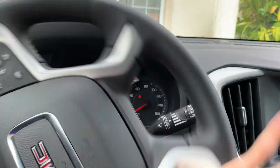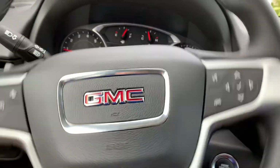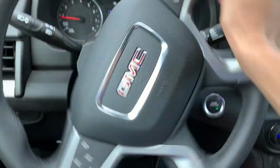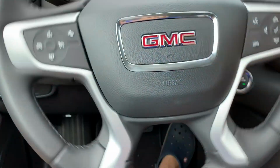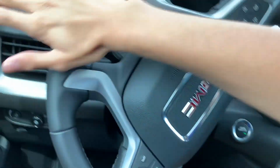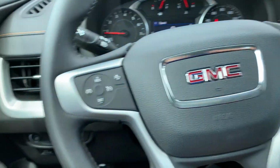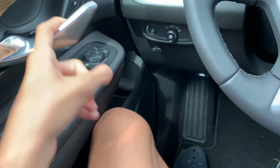Now I have to say, this Terrain's power steering is literally weightless, super effortless. I'm not even using my fingers. Like seriously, look at this. It is so effortless, so nice and light. Can you use my pinky? Look at this. It's just amazing. I love soft steering wheels.